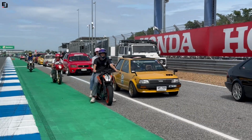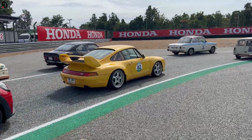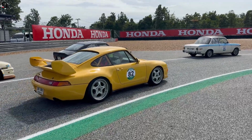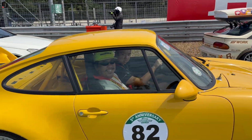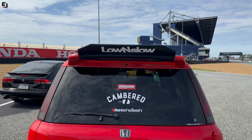This is one of the most powerful cars on track. This is a cup racer that has been converted for the road. It's a full-on race machine with plates on it. This guy has been to a lot of places. And then we have this stance car.